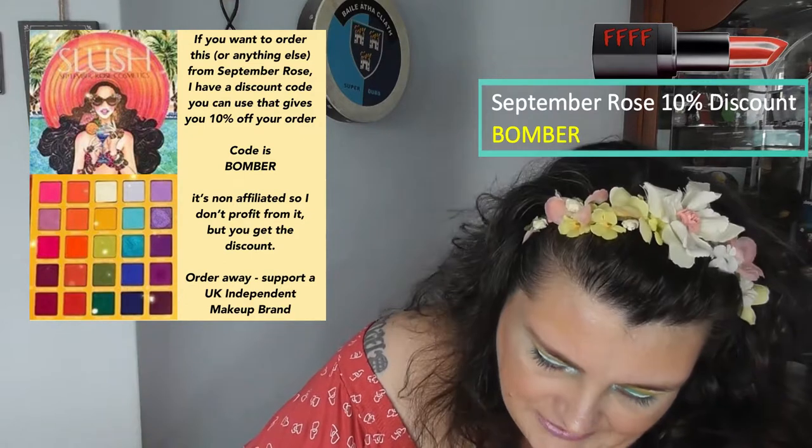So, I've used a lot of the shades from there, and I am blown away by the quality. It's comparable to Jeffree Star quality, if not maybe a little bit better than Jeffree Star. You can pick yourself up off the floor now, those people that know me, because I bet they never thought they'd hear me say that.